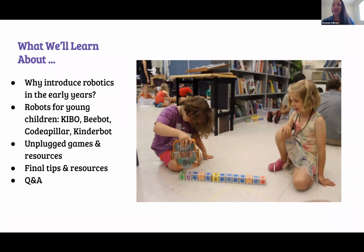This is the plan of what we will attempt to squeeze into 45 minutes. Before we get into the actual robots and coding that we can do with young children, we will talk about why it's important to start introducing robotics from an early age. Early childhood educators have so much on their plate already with literacy and math and other things. You know, why is robotics something that should also, in my opinion, be in there as well?